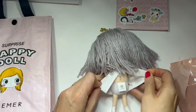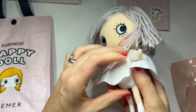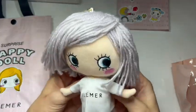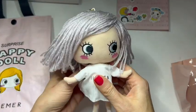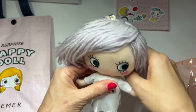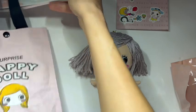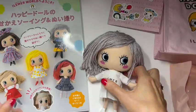I'll show you a little body. Oh, she's very sweet, isn't she? I'm so happy to have one. Now, I'm going to obviously make her something to wear from this book that I've been showing you. And yeah, I'm going to do something nice with her hair.